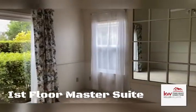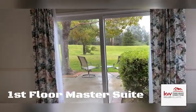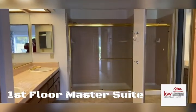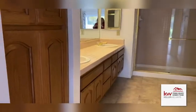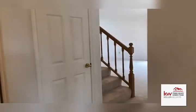First level master bedroom, looking at the beautiful golf course. And here is the master bath. Walk-in shower, double sinks, storage, and a beautiful walk-in closet. Let's see what's upstairs.